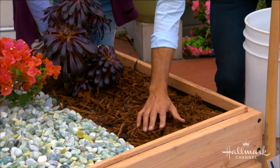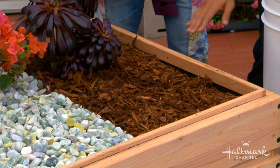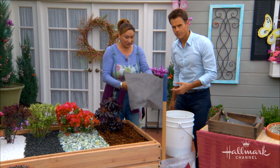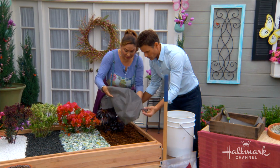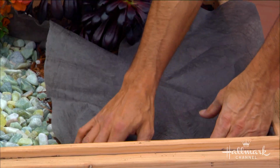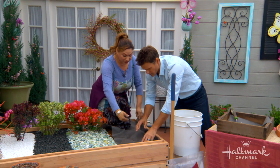Because remember, the gravel is going to have a lot of radiant heat reflected. You don't want that just up against your roots. Good to know. Get a little landscape fabric. And what does this function as? This is going to separate the gravel from the mulch. It's also going to retard weeds from growing back in.